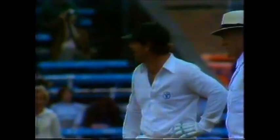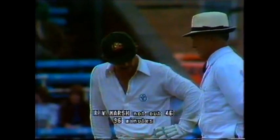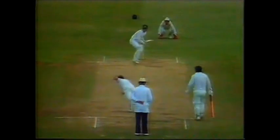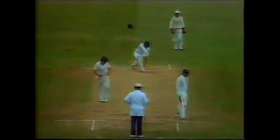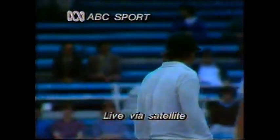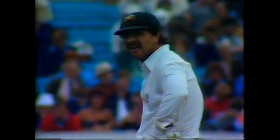Non-striker Rodney Marsh. Yesterday evening he came in when Martin Kent was dismissed. Border was 28 at the time. Marsh today has made 46 and made them very well. Only knows one way to bat, and that's to try and carry the attack to the opposition. Even in what at the start might seem to be a lost cause. And sometimes it works. Certainly it's worked today in this magnificent partnership.